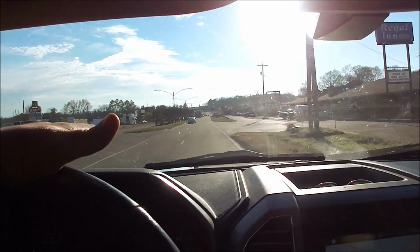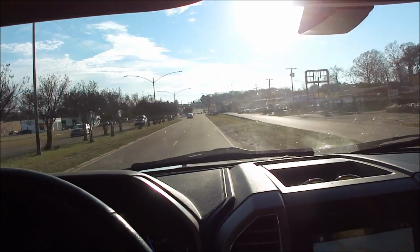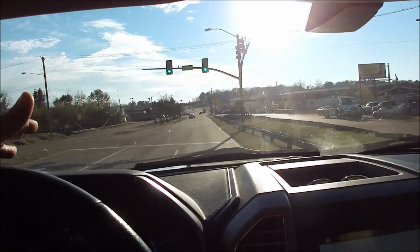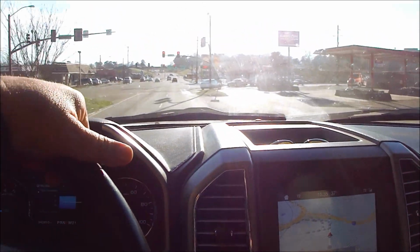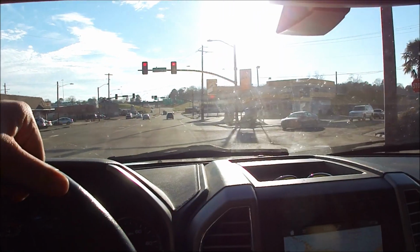What it also has, it's got the trailer camera set up. Let me back up. It doesn't have the trailer camera, but it's ready for it. So you can buy a kit from Ford to mount a camera on the back of your camper, and it will tie in to the screen on the dash if you want it to. Which is super cool, super handy.